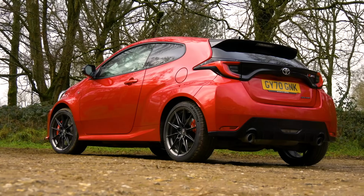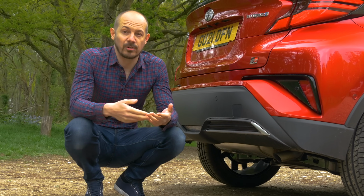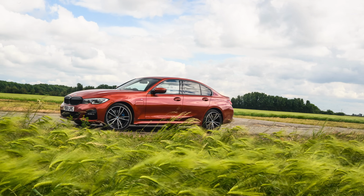GR Sport basically means you get the sporty looks, but without any extra power or higher running costs. So it's a bit like M Sport is to BMW or S-Line is to Audi.